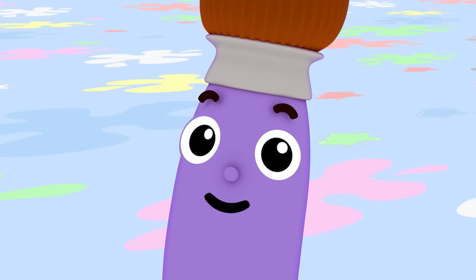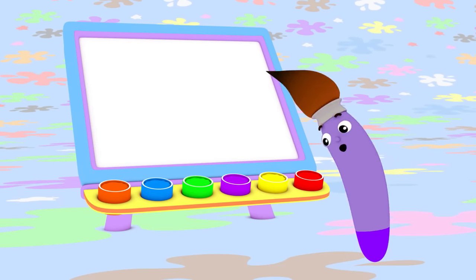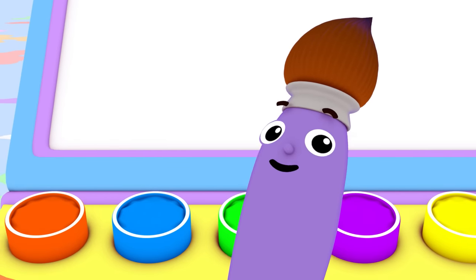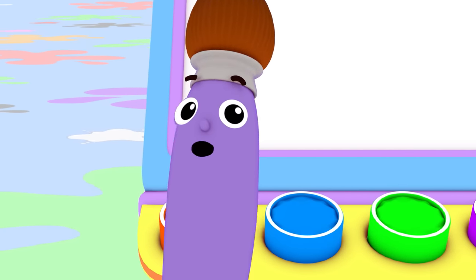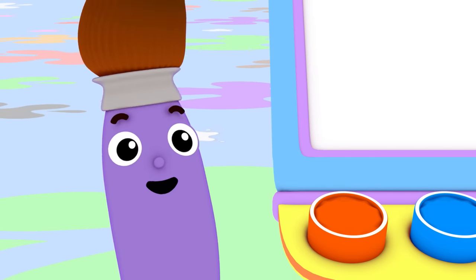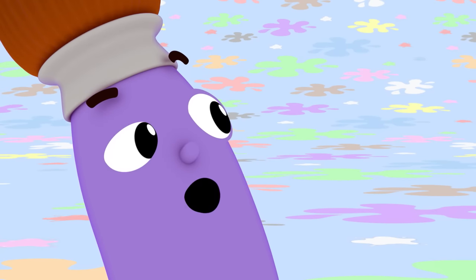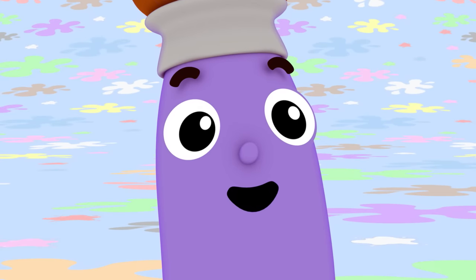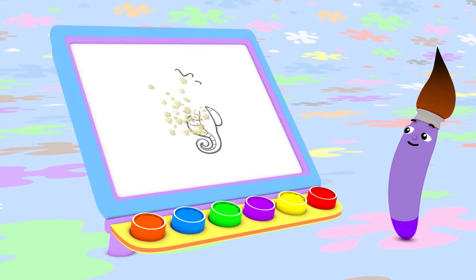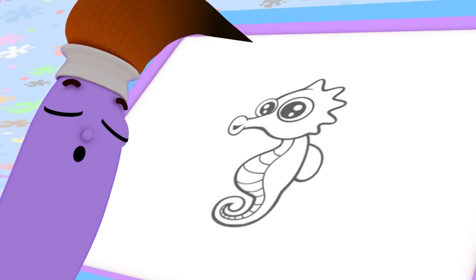A favorite? I don't have just one favorite color. I love them all. I choose colors by what I feel like painting that day. What do you want to paint today? Today, I feel like painting a seahorse! What color should I use to paint a seahorse?